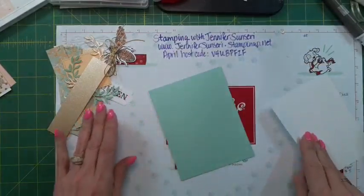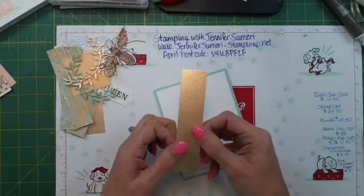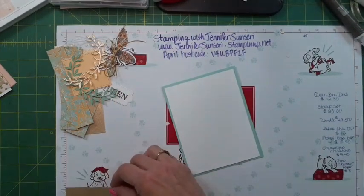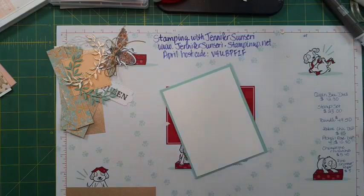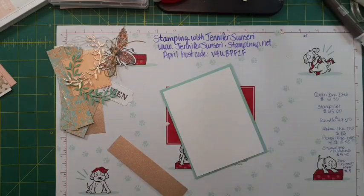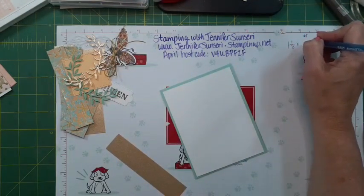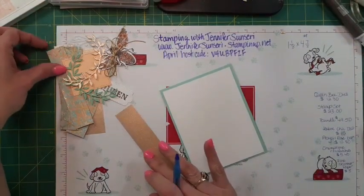All right. And we've got a piece of white. And then I have that same shimmer paper. And I cut these at 1 1/8 by 4 7/8. Okay, so 1 1/8. I'll write that down so everyone knows. 1 1/8 by 4 7/8. Okay? And there's 3 of those.